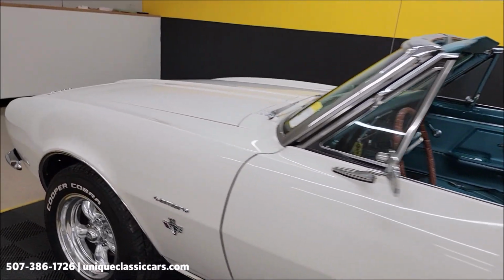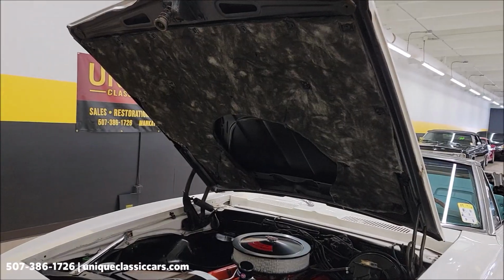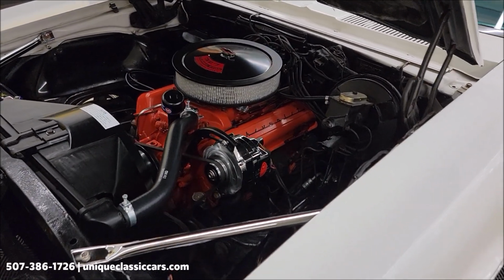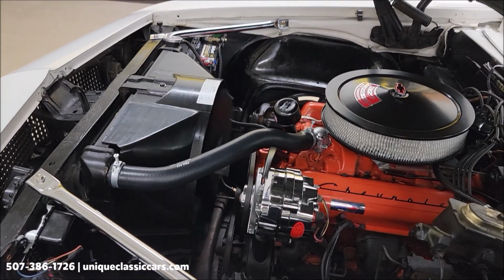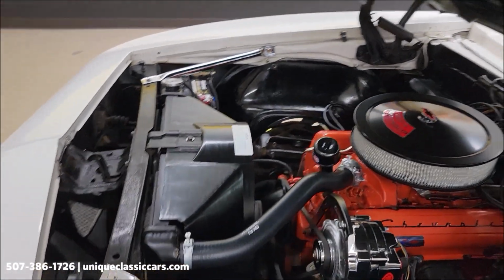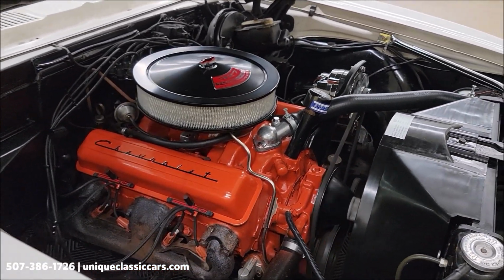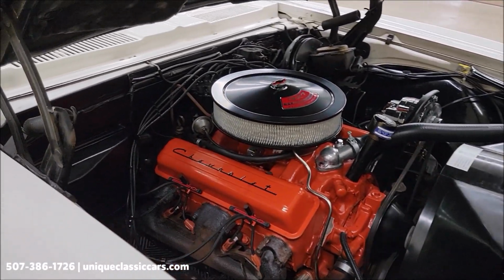I'm going to pause this one second, and let's get this hood open and check out that engine bay. Take a look at the underside of the hood. I mentioned the cocktail shakers in the rear. They are also in the front, so at all four corners, like they should be. Again, era correct 327, MM suffix code. Power steering, power brakes. Also a battery disconnect here. Nice, tidy, clean looking engine bay.